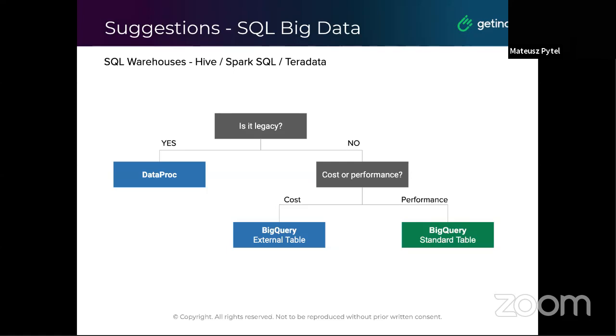Let's answer. I see that there is a question coming in. Michael is asking, what's the difference between Cloud SQL and BigQuery? Okay, both are databases that you can query using SQL, but they fit a bit different purposes. So Cloud SQL, it's for managing operational databases.